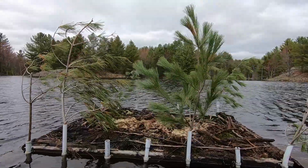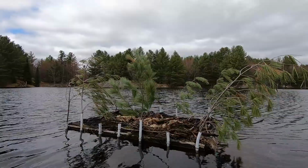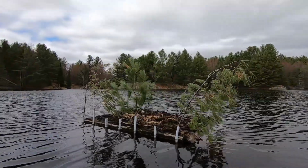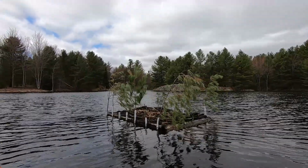All right, there it is. That was quite a bit of effort on my part. And now, as a reward, I am gonna tootle around the beaver pond.